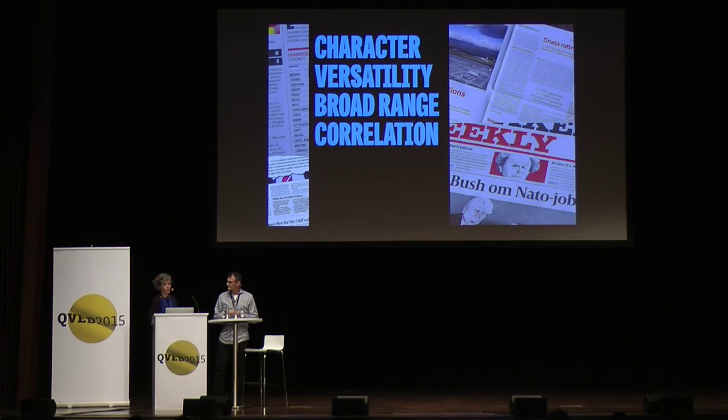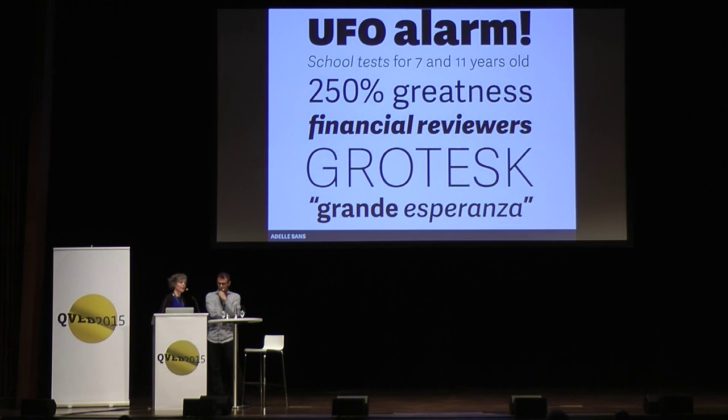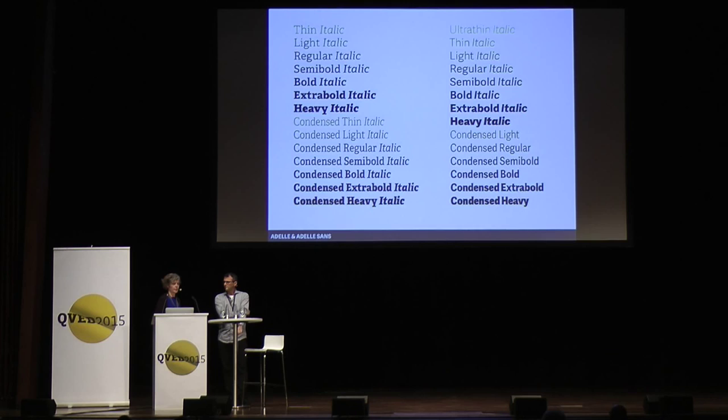We are showing the Adelle family mainly because it relates to another project which we want to talk about in a bit more detail. This is kind of our take on a so-called Egyptian or slab serif, working in a big range of styles. A couple of years later we did a sans, but again not so much the cut-off serif version, more of a companion. However, we did decide here to keep more or less the same proportions, cap height, x-height, and the coloring of it as well.